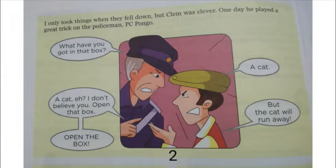So these are some of the tricks that Clem would play with other people, as he was more clever than the narrator.